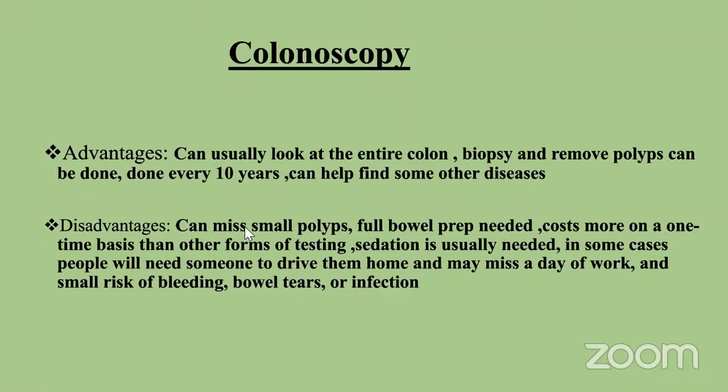Disadvantage: can miss a small polyp. Full bowel preparation needed, costs more, and is one-time based compared to other forms of testing. Sedation is usually needed. In some cases, people will need someone to drive them home, and they miss a day from work. And small risk of bleeding, bowel tear, or infections could happen because of the procedure.